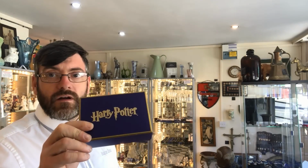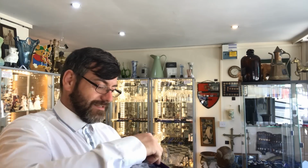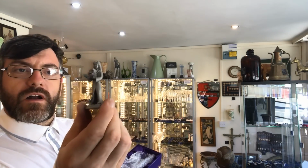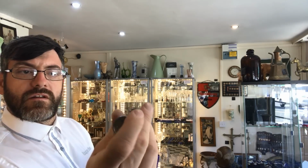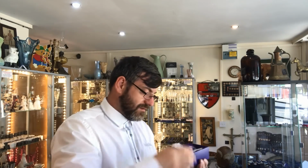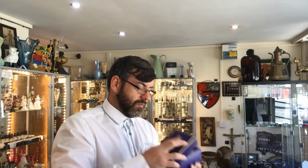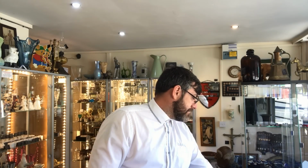I missed the big Harry Potter pewter figure. But I did manage to get this one for £1, boxed. And it's a little figure of Hermione. Harry Potter, Warner Brothers, and so on, all on the base. But yeah, we've got a little pewter collectible figure of Hermione. Cost me £1. It's got to be worth something like £10 maybe. So we'll have a look online.